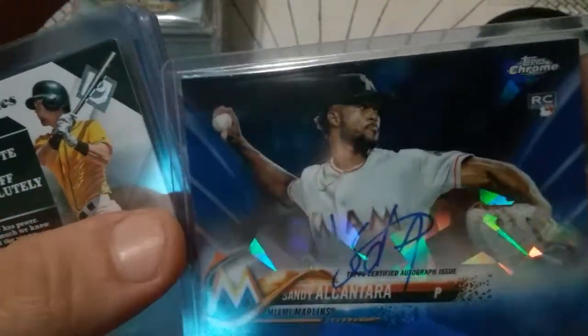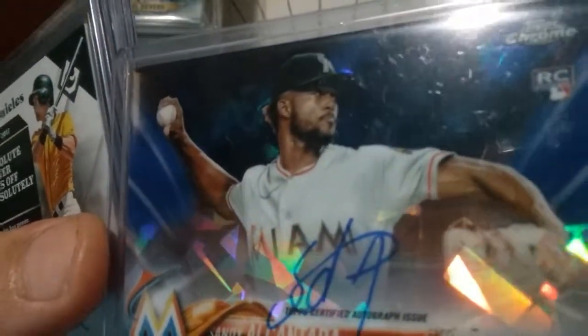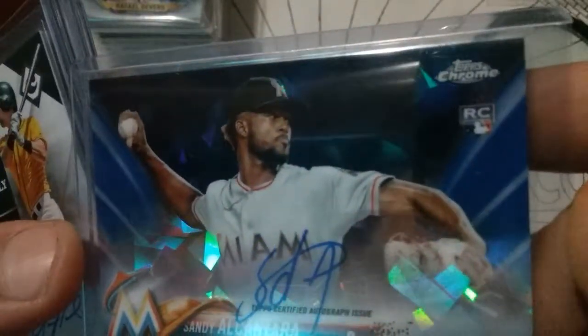Ooh, this is pretty. Can't tell if that's a sticker or if it's an on-card. I think it's an on-card because I don't see any borders. So, yeah, Topps Chrome, Sandy Alcantara.